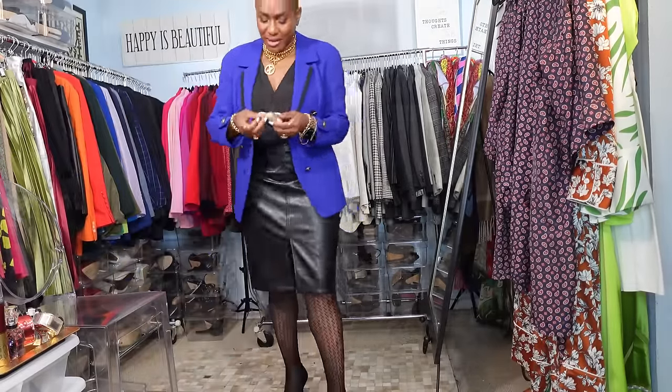Now for the bag. I only brought one bag in. It could only be one bag. And it is my Teddy Blake. So, this is the only bag, I think. Let me see if I like it. Because maybe when I see it with it, I may change my mind. The color is a tad bit off. But, I think it works. I'm going to go with it.